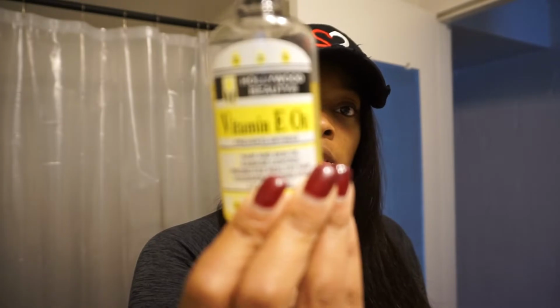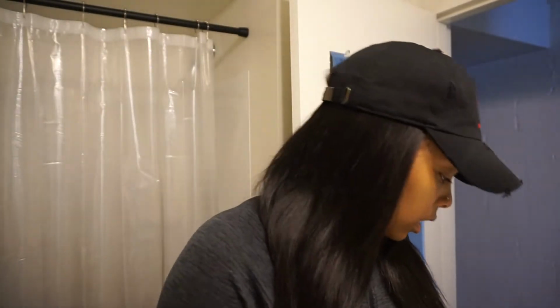And then I also have some vitamin E oil. So these are the oils that I will be using. I'm going to just get in the shower and show you all what I'm gonna do with my hair and stuff like that. And then I'll be, you know, let's do this.